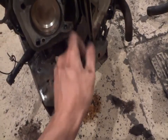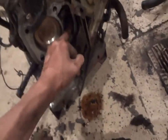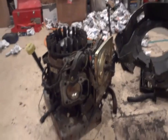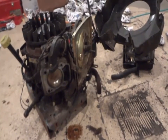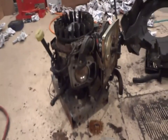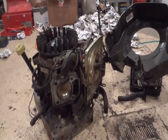Still can't figure out why the Allen wrench was in the valve cover, though. That's kind of sort of surprised me a little bit. Yeah, that is nice. Nice stuff. Oh yeah. I don't know why I'm whispering. That was weird. Alright, back to work.